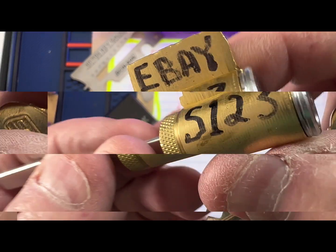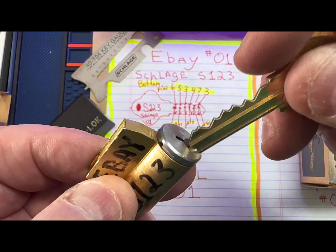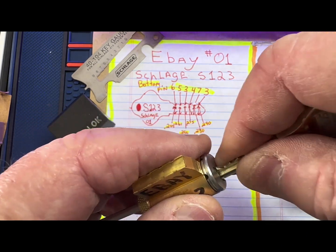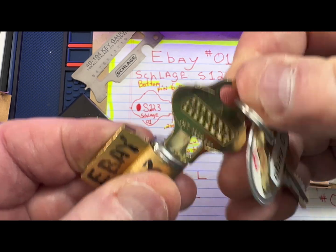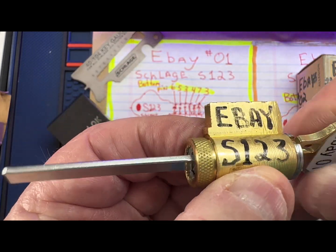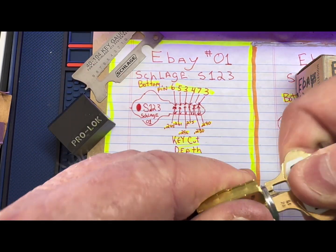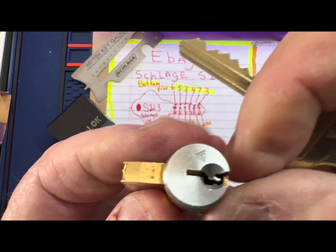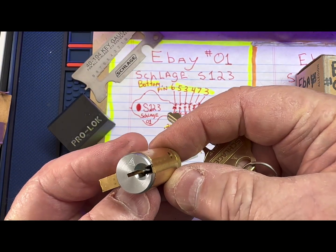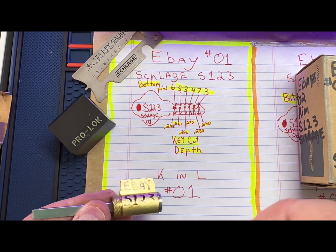So here it is in perfect condition. It didn't even have a mark on the face. I've been playing with it, but it works perfect. I want to pull it apart and look inside, see if the pins are actually factory pins. I think they are. I'm almost certain. Let's see if there's nickel in there. I can't tell. I have to pull the cylinder apart, see if they're nickel bottom pins.